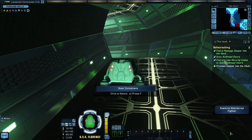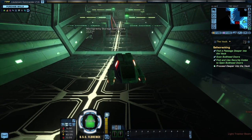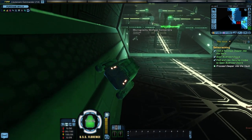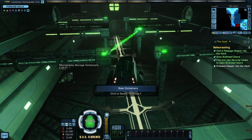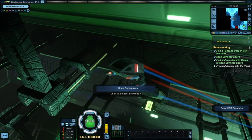So we're inside a starbase. We just went past an abandoned fighter. Right, I've never seen that before. I just need to check something. Did you see that then? It just popped up. Scan abandoned. There we go. Oh, slow down.